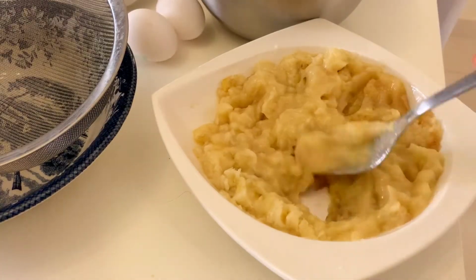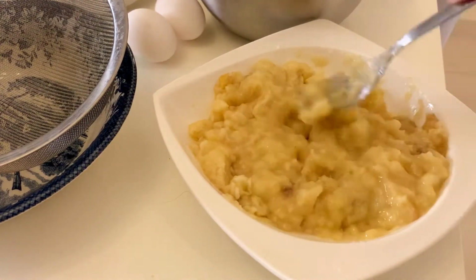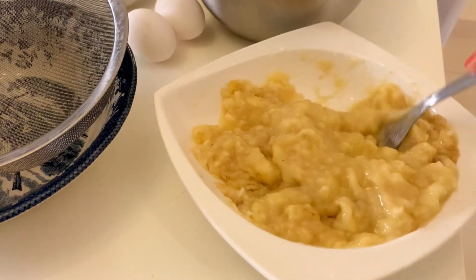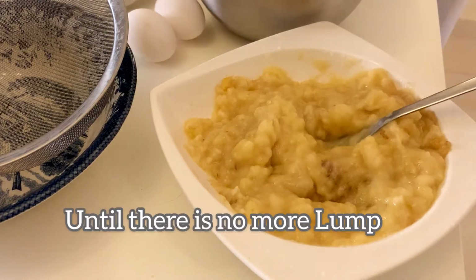Okay, so I've decided to show you. This is while I'm mashing the bananas. It's a total of 3 ripe bananas. I'm just mashing it until, if you see, there is now less bulkiness on the banana.